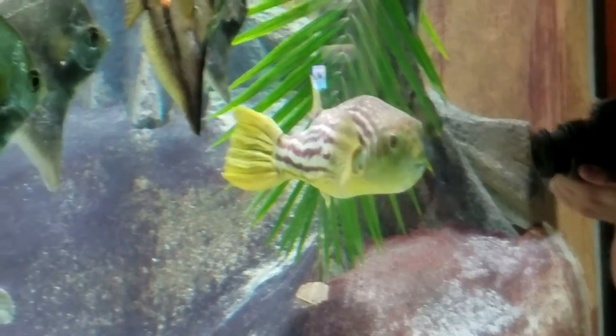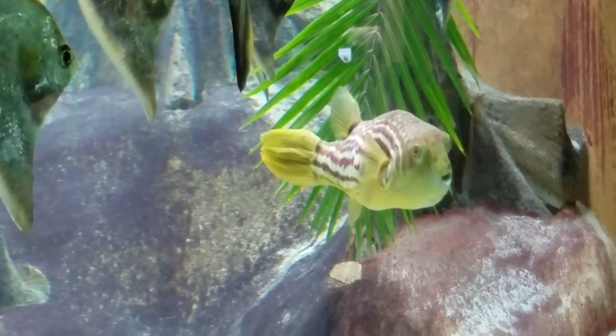And here we have a pretty large pufferfish. I'm going to get a little bit closer here so we can get a better look at him, but he's got some good coloration to him. He's pretty good size too.